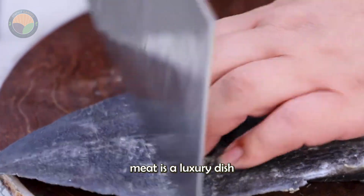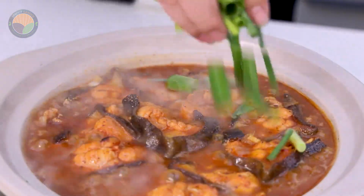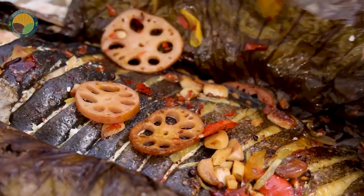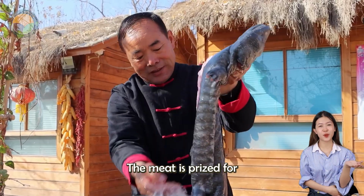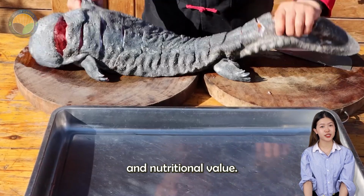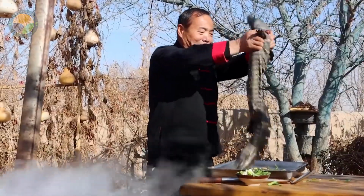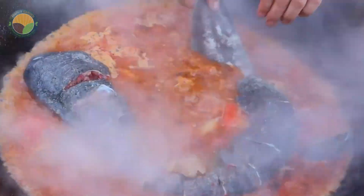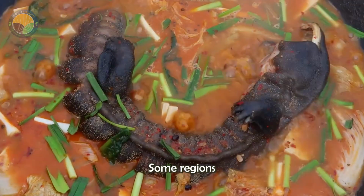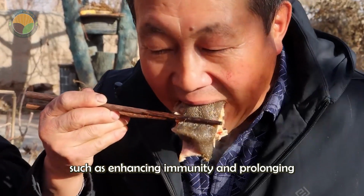In China, salamander meat is a luxury dish, often served at lavish banquets as a symbol of wealth and status. The meat is prized for its tenderness and delicate flavor, and is often prepared in soups and stews to enhance its texture and nutritional value. Some regions also braise it with medicinal herbs and spices, believing it has health benefits such as enhancing immunity and prolonging life.